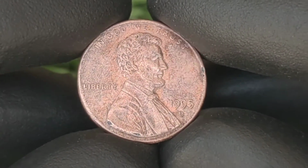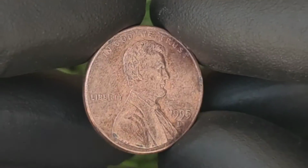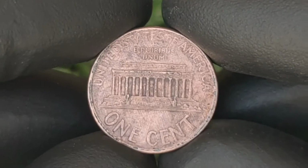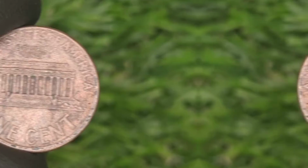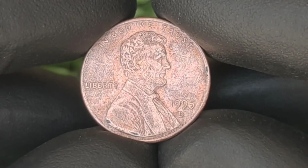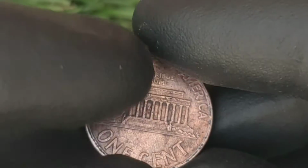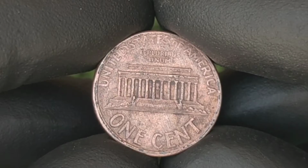As word circulated among collectors about these intriguing findings in the 1995 series, the hunt for these precious error coins became an exciting venture, igniting a wave of enthusiasm reminiscent of treasure hunts, where the thrill of discovery kept participants engaged and invigorated. Eager enthusiasts began to comb through their change, rummaging through old jars filled with coins, visiting flea markets, and scouring online platforms to increase their chances of finding one of these misprinted gems.